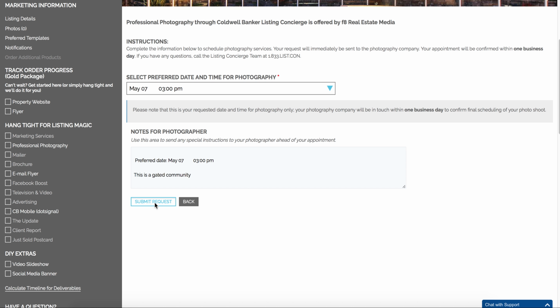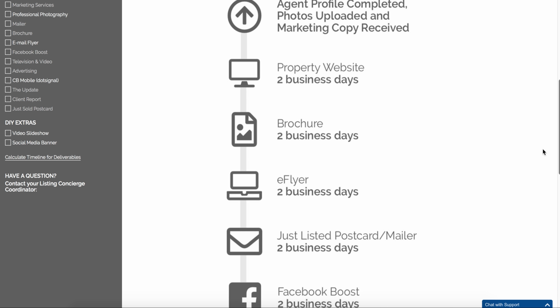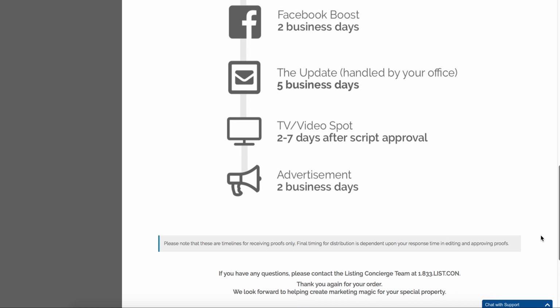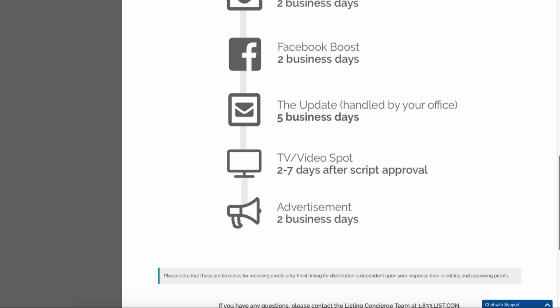Once this request goes through, I'm going to get a final on-screen confirmation that's basically going to tell me that I'm done with my order and that I can sit back and relax, and that the listing concierge team will be in touch soon to begin my order. And then it gives me a handy little timeline of what to expect in terms of my proofs. And again, proofs are not done until the marketing copy and the photos are received, and then your agent profile within CB1 is completed. So if you have any questions after placing your order, please go ahead and contact the listing concierge team. Their number is 1-833-LIST-CON, and then the team will help you out.